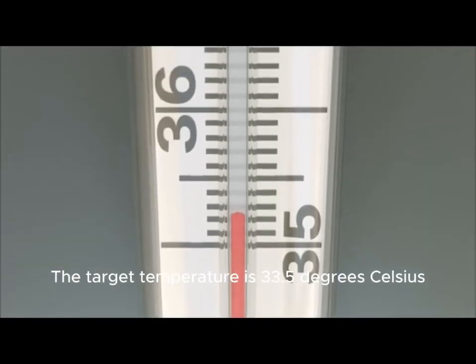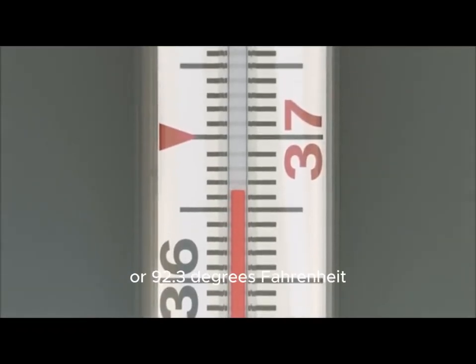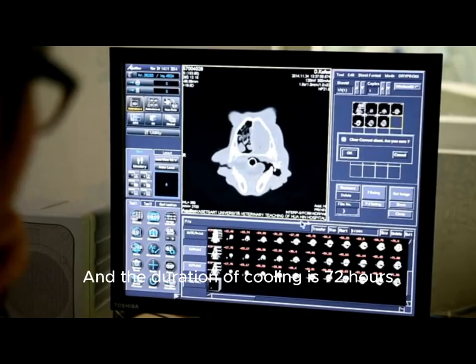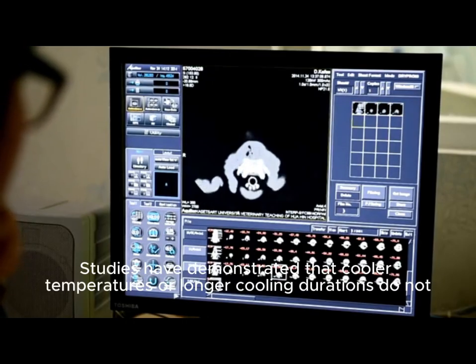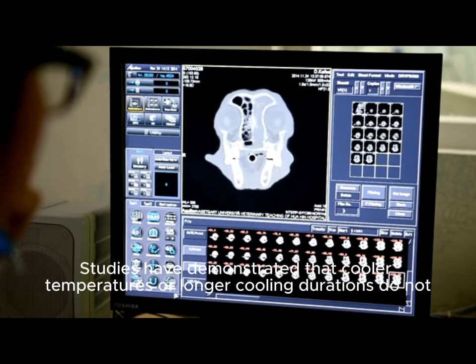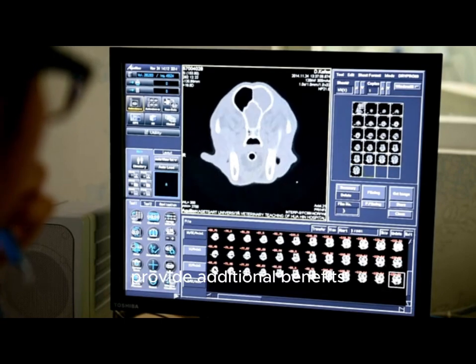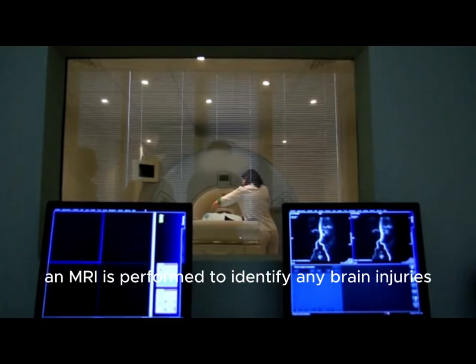The target temperature is 33.5 degrees Celsius, or 90.3 degrees Fahrenheit. And the duration of cooling is 72 hours. Studies have demonstrated that cooler temperatures or longer cooling durations do not provide additional benefits. Between 5 and 7 days after birth, an MRI is performed to identify any brain injuries.